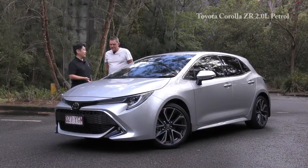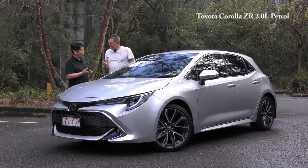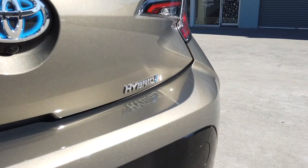Now mate, I think it was late last year we tried out the new generation Corolla in petrol format. That was I think the ZR hatchback, 125 kilowatts, pretty good car actually. Yes, very impressed. But this time around, Toyota's kindly given us the new hybrid version of the Corolla.